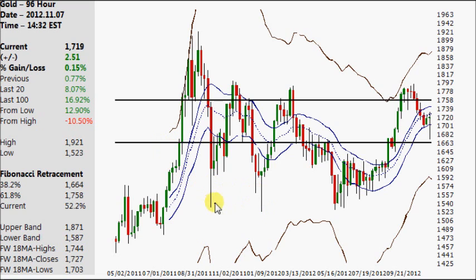Most holidays, anyway. Therefore, on these stats, we have a current retracement of 52.2%, but I do have this low overridden. However, we can see that it's a little bit higher. It wouldn't be too much larger, maybe closer to 58%, because it's not that big of a move from here to here. The next one is how much it's up over the last 100 periods, which is, in this case, about 17%, doing better than both the Dow and silver in that time frame. From the low, 12.9, but again, it's from the last 100 periods. So since here, it's up about, I don't know, 18%. And then from the high, 10.5%.